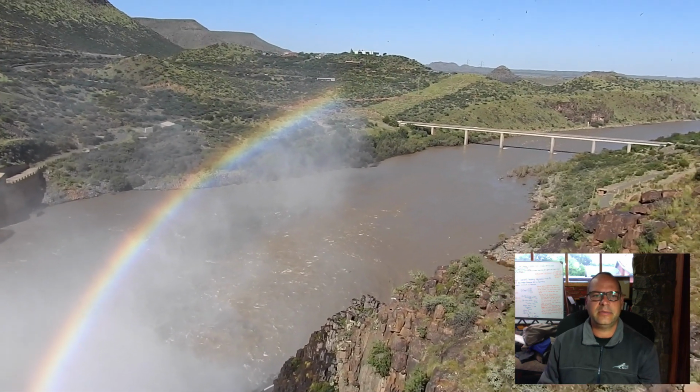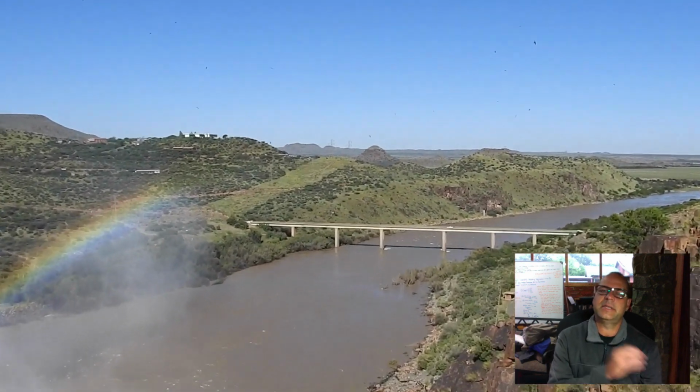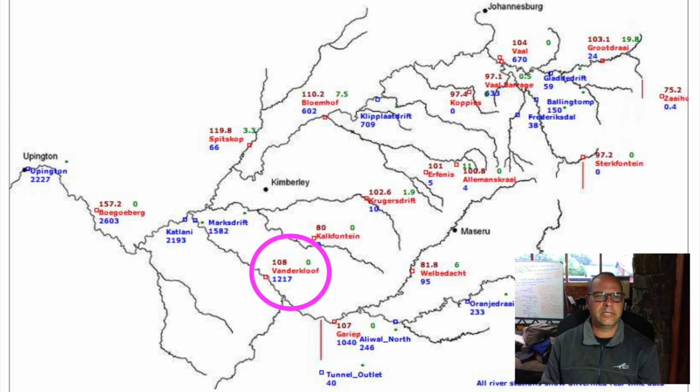This is the second biggest dam in our system. The biggest dam is the Gariep in South Africa. The second biggest is the Van der Kloof Dam, and obviously overflowing. So our river system was really full.